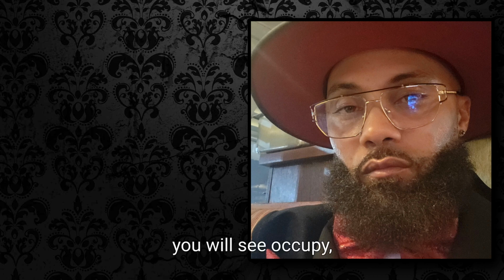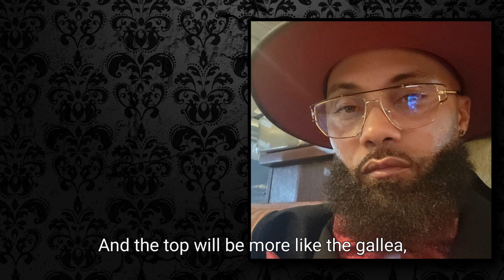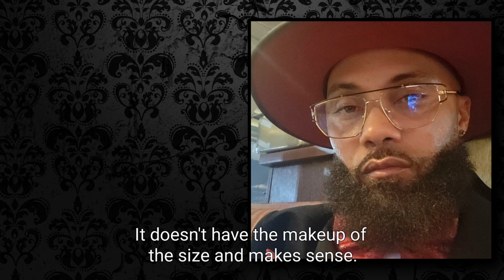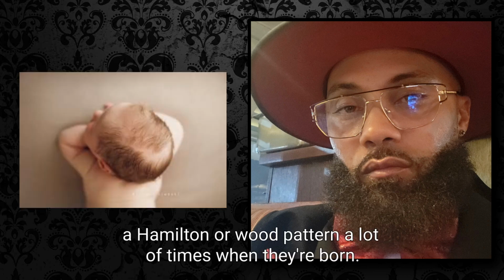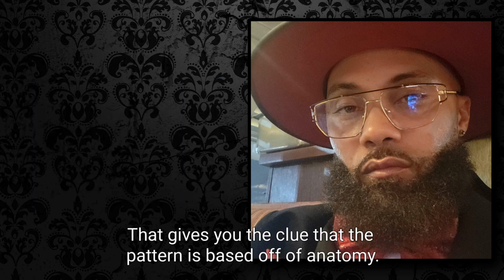You will see the occiput, the temporalis, things of this nature, right? And the top will be more like the Galea, which is a fiber that's tense. It doesn't have the makeup of the size. It makes sense. It is the weakest anatomy from an anatomy perspective when it comes to hair growth. This is why you see babies, and those babies have a Hamilton-Norwood pattern a lot of times when they're born. That gives you the clue that the pattern is based off of anatomy.